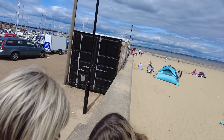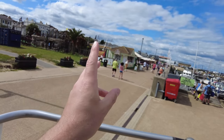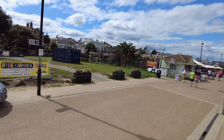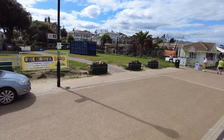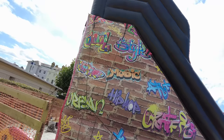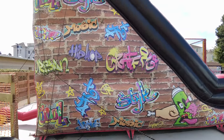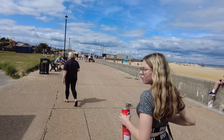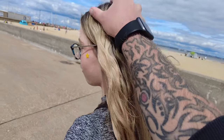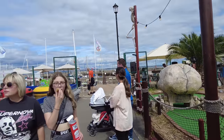Dipping our toes. We are going to go look at the crazy golf and the little amusements over here. I'll get you a little bit of footage there. It won't be a full-on funfair vlog or golf vlog. I'll just basically show it off and show you what's there. The crazy golf actually looks really well themed. Love the art style on this bouncy castle or slide. It's amazing. Let's go and do the mini golf. Yeah, the mini golf looks awesome.